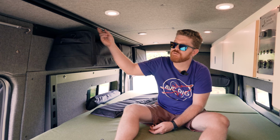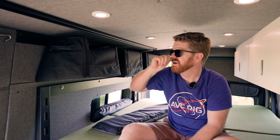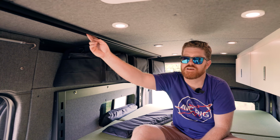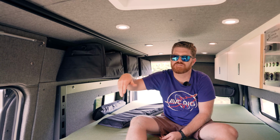Above the hanging bags, we have our Unistrut. So all of our cabinets are mounted to Unistrut like this, and we want to match a piece of Unistrut over here on the passenger side. If I want to hang an accessory or something like that, it's as simple as adding a strut nut and then screwing it into that track system. It's a really versatile way to add a lot of different things to our van, and we're big fans of Unistrut here rather than L-Track.